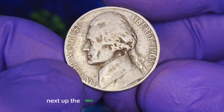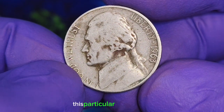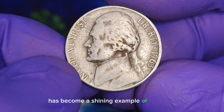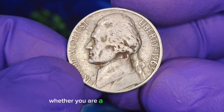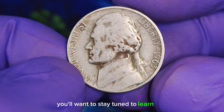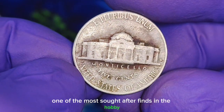Next up, the 1963 Jefferson nickel with the D mint mark. This particular 5-cent piece, especially in fine condition, has become a shining example of a classic American coin that is now gaining remarkable traction in today's collector market. Whether you are a seasoned collector or a curious enthusiast, you'll want to stay tuned to learn why this coin is quickly becoming one of the most sought-after finds in the hobby.